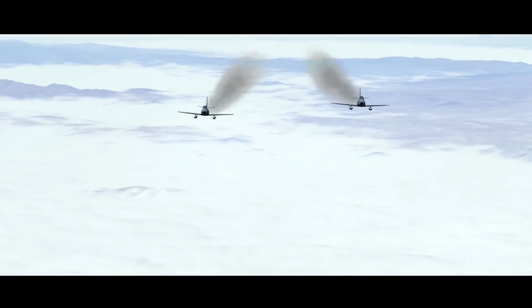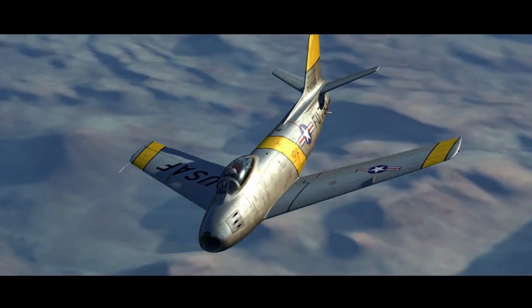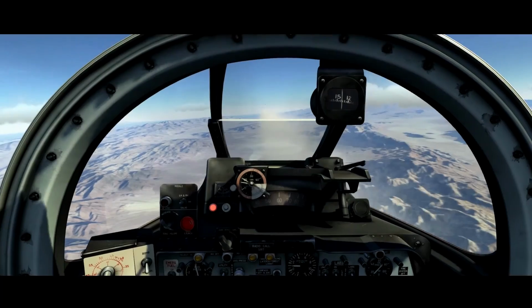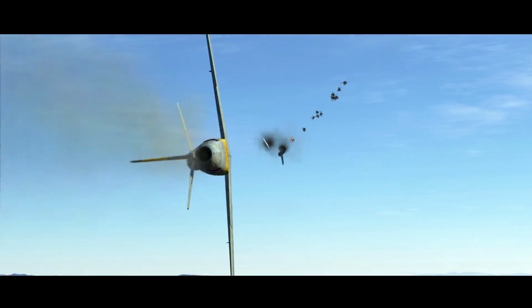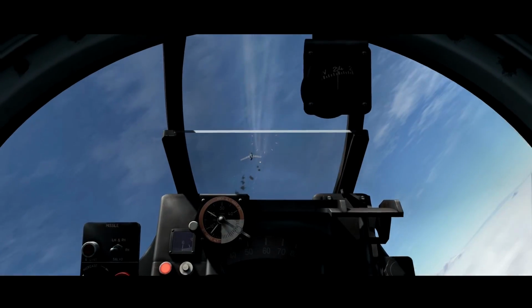The DCS F-86 Sabre is available from digitalcombatsimulator.com at the link in the show notes below. It will cost you $49.99, but you can also get a bundle with the Nevada Test and Training Range for $75. It requires DCS World 1.5 at a minimum, which is free, or DCS World 2, which is also free.